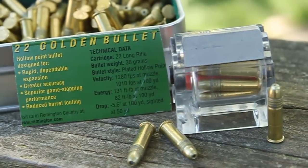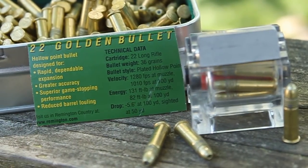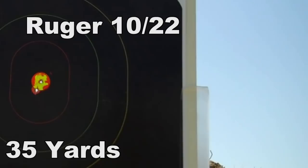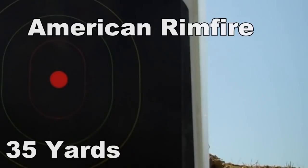For the last test, we'll be using a 36 grain plated hollow point Remington Golden Bullet traveling at 1,280 feet per second. The 10/22 did fairly well with this accuracy test. The American Rimfire, however, seemed to fall just short of winning the last round.